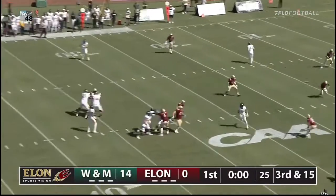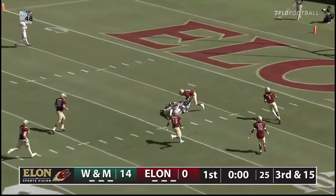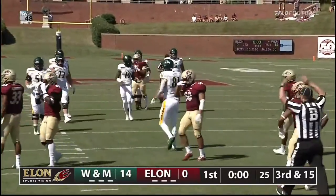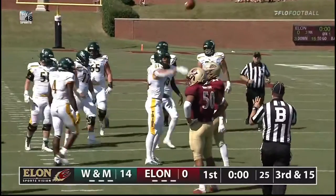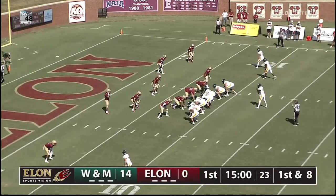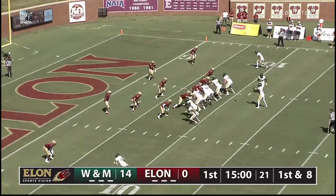Snap, straight drop, shoots one out. Pass is caught. That's Pitts inside the 10, and he will spin it down to the 8-yard line. Offensive drives trying to go 3 for 3 as we begin the second quarter. 1st and goal from the Elon 8.